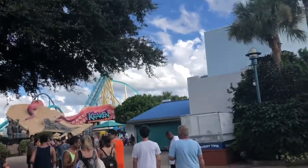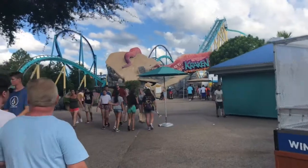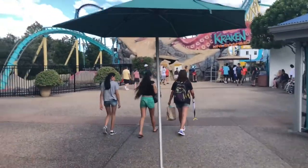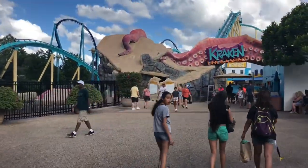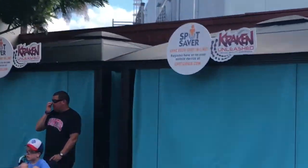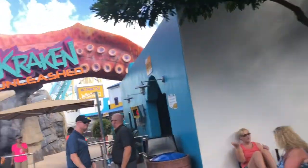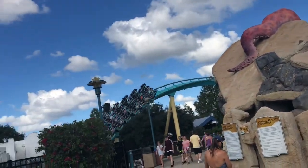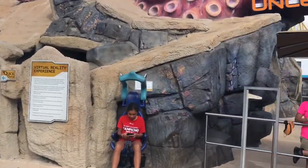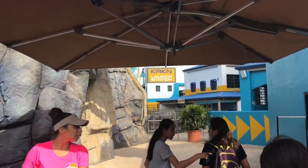But here it is, Kraken Unleashed. I've heard stories about the VR coming back. I heard it's back, with the headsets on the cars, but I've also heard that they removed it temporarily. And look, Spot Saver right here. It looks like they're not running Spot Saver today. So it doesn't look like the VR is running on Kraken. Oh yeah, they have the headsets on there, but no one's riding it with the VR. So I'm pretty sure it's down right now, but we're still gonna go ride Kraken because it's one of the best coasters I've ever ridden.